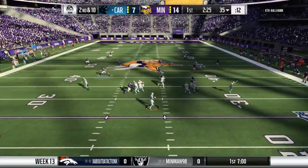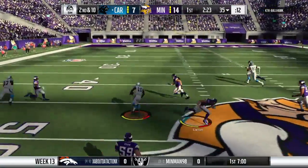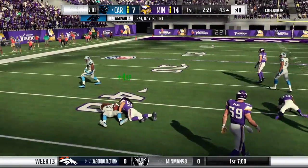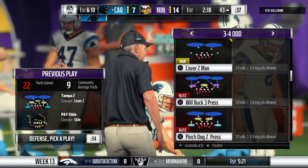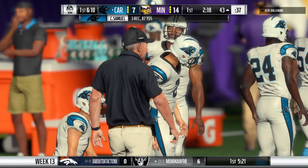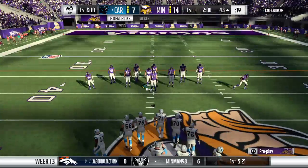Now back to throw. Over the middle, complete to Samuel. And he's finally taken down, but not before getting across midfield and across the 45-yard line. A good pickup there, a 22.